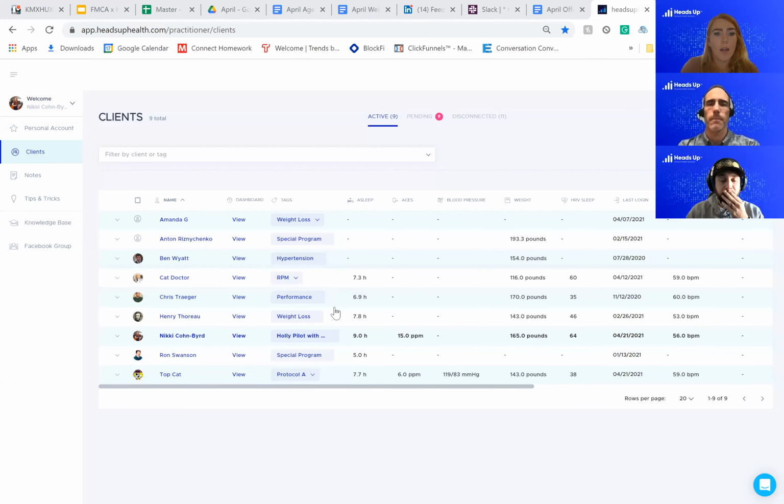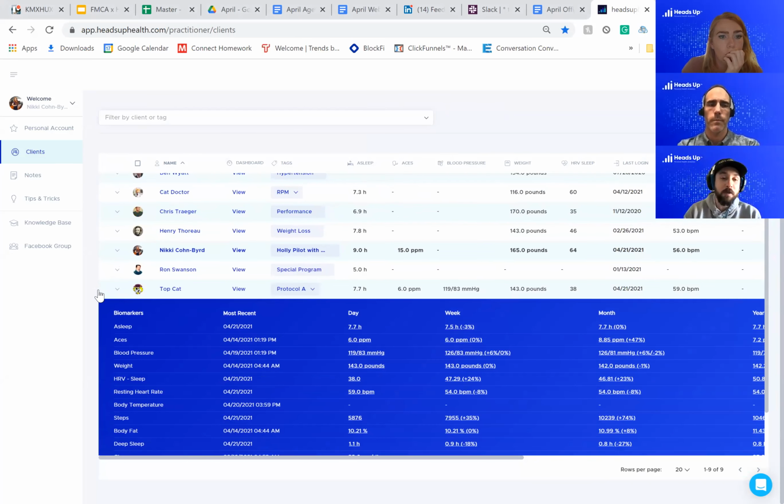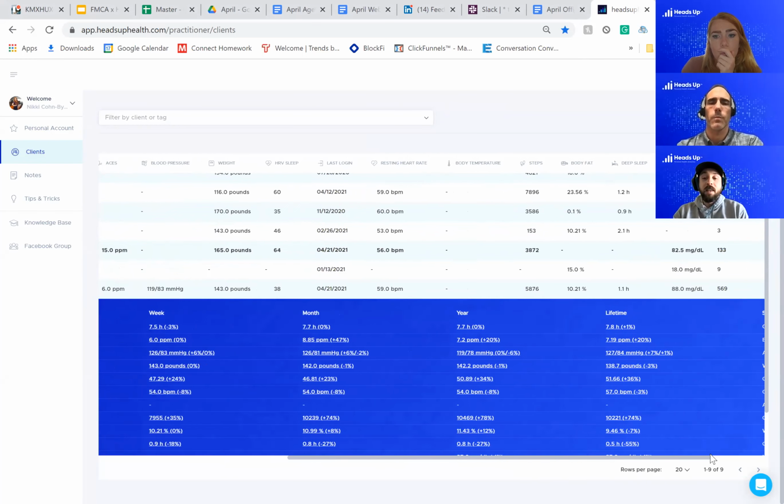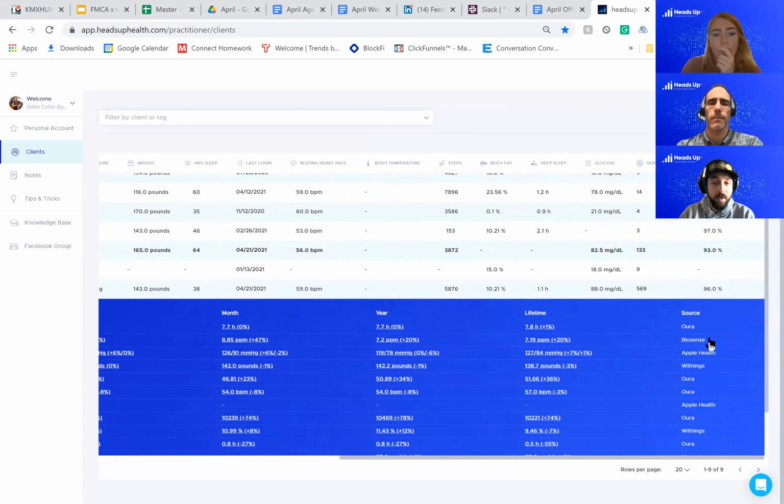So here we're just looking at if we click the down arrow, right? Correct, yeah. So the down arrow just highlights more of the data. So if you didn't see any of this as I was discussing it, I was just showing you the biomarkers on the left. It'll show you the most recent date that the biomarker was recorded, and then it'll give you the day, the week average, the monthly average, the yearly average, and then the lifetime average as well. And on the far right, you'll see the source. This is the source that's sharing this data.